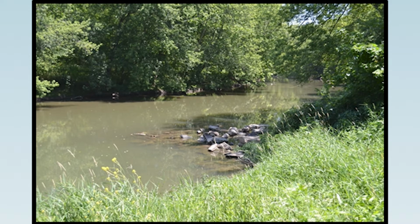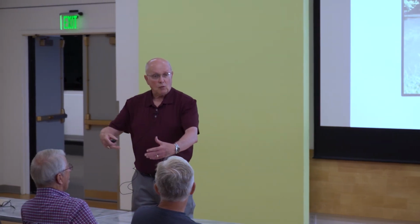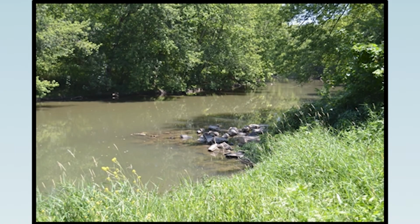This is the ford. A ford is a shallow place in the river, and it was safe for people to cross, not only to walk across, but to take a wagon or a horse and buggy across. Usually there was a firm bottom to it. The firm bottom here was supplied by this bedrock that you can see here, and some of it's piled up here. The reason why you see that is that the ford used to extend all the way across the river.